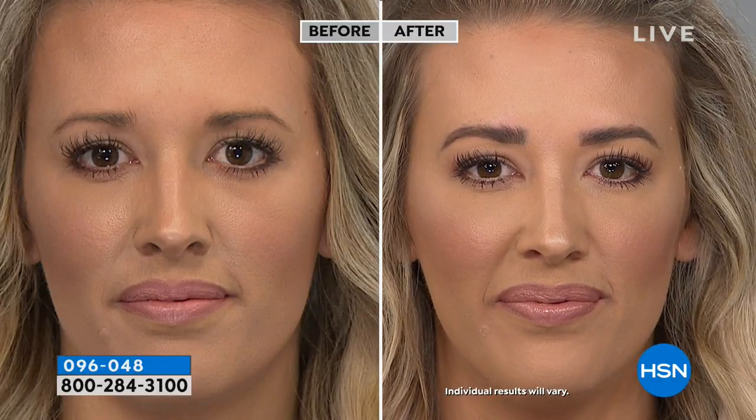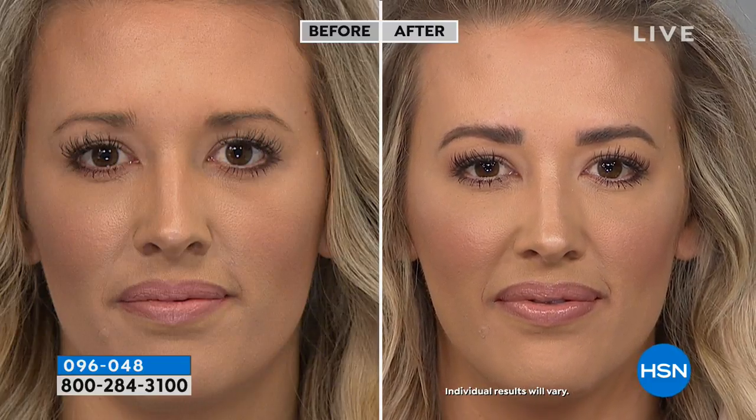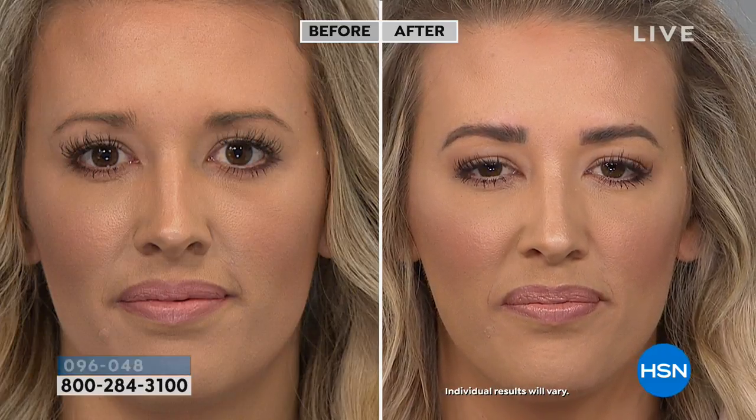And so, look at that. Those eyes are popping. Because, like I said, you can have the eyeshadow right, you can have the lashes right, but if you do not have that brow right, you need them to frame your face perfectly. And remember, this is that patented technology of the hair-like fibers.